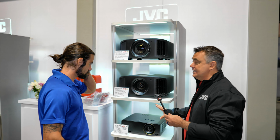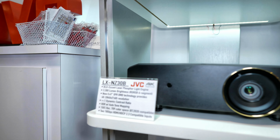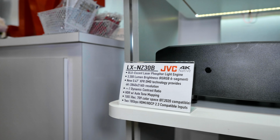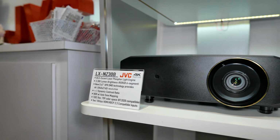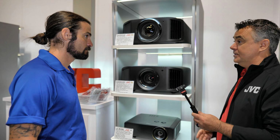But this is a DLP 4K projector, so it does work off pixel shifting technology. We've installed a couple out there. Yeah, and a little bit smaller lens, but 3,300 lumens at $3,500 and still getting JVC technology.